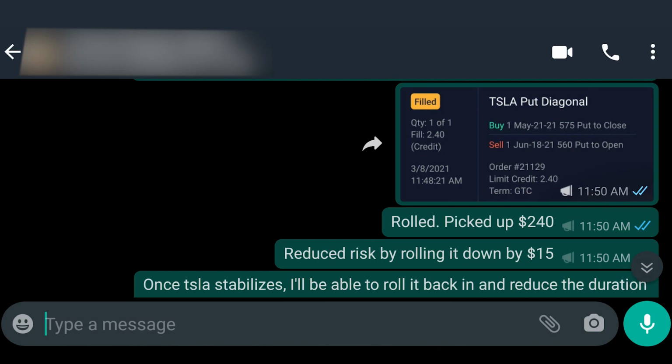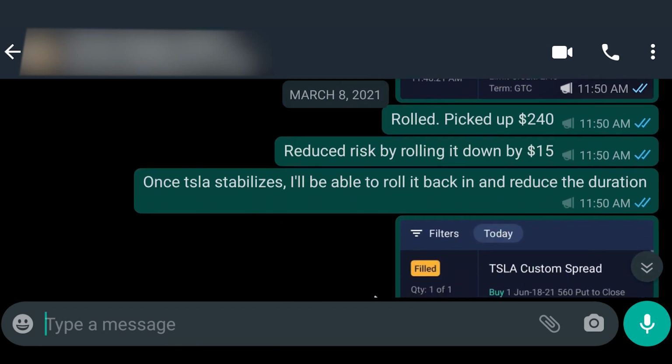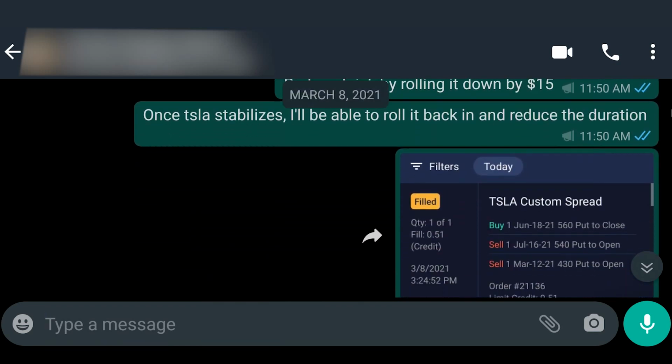So I picked up an incremental $240. I reduced the risk by rolling it down by $15. Once Tesla stabilizes, I'll be able to roll it back in and reduce the duration.